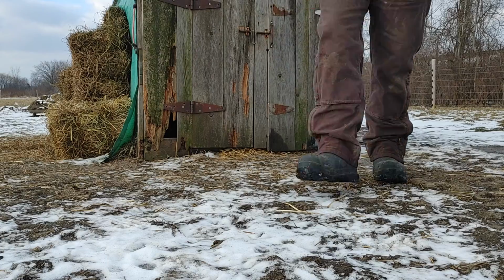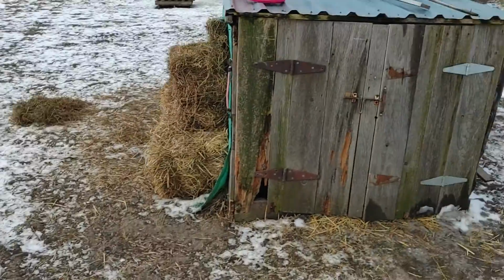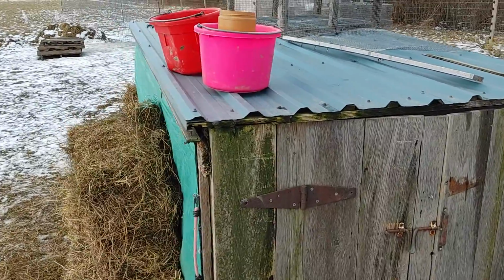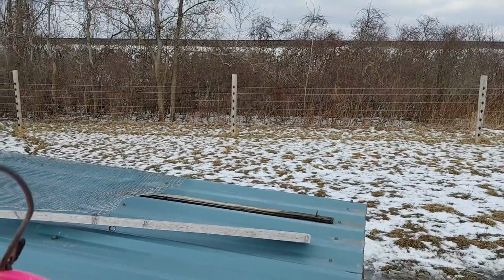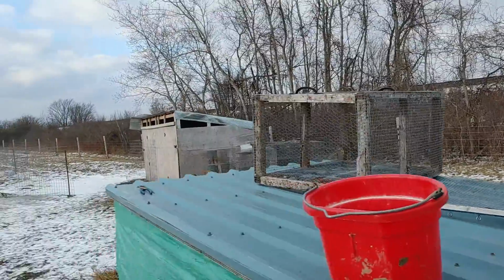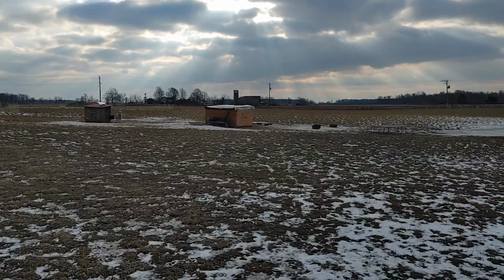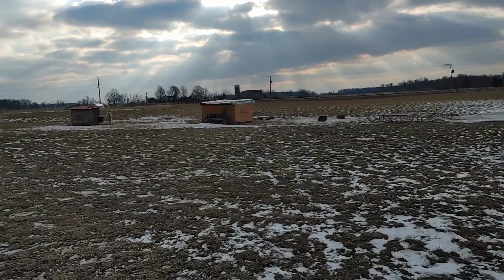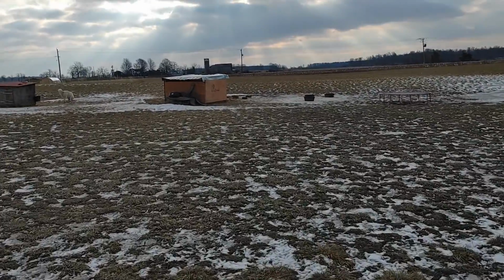I know this may look strange closing them in, but this is to make sure that the goats don't get their food when we let them out. So the chickens get to stay in there and eat uninterrupted and undisturbed. Now for the fun part, the releasing of the ducks.